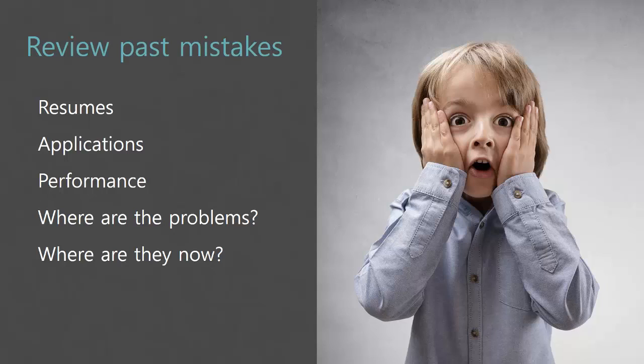But I'd start poring through the resumes. Look for common themes. Is there something in there that I'm missing? Maybe I'm not reviewing the resumes right, and we go through that in the hiring process, how to go through that with a fine-tooth comb. Go through the applications. What's written in their applications that may be a red flag for me? I'm not saying you're going to find the key in an application or a resume, but something might click for you.